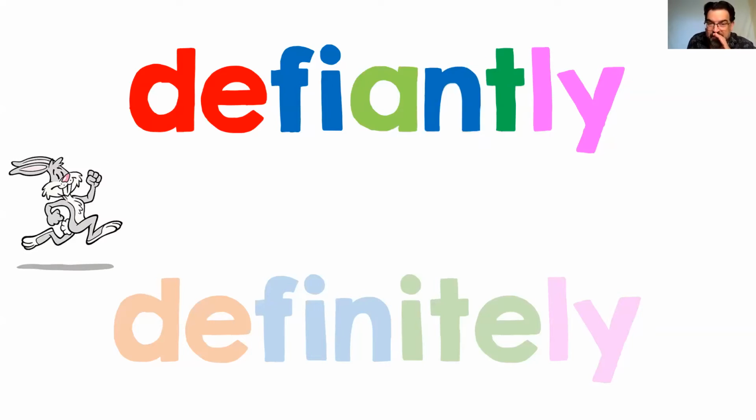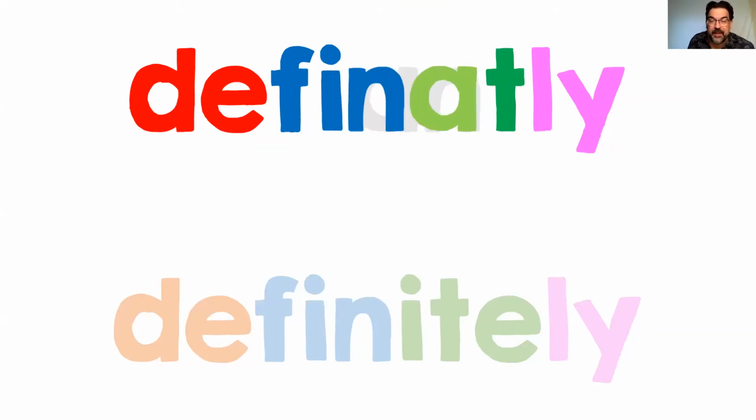See the N, watch it. On your mark, get set, go. Whoop. Did you see that N flip over? It reversed, it switched places with the A. And look, defiantly suddenly looks like definitely. So if you thought or read definitely, that's an illustration of what your brain probably did when it processed all those letters in defiantly. It's very easy to reverse a letter like N.